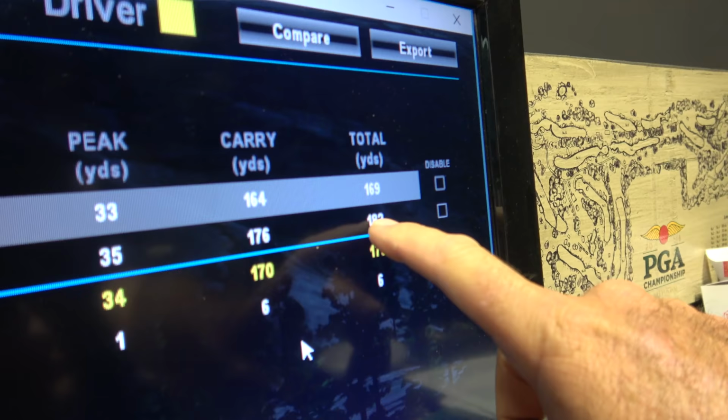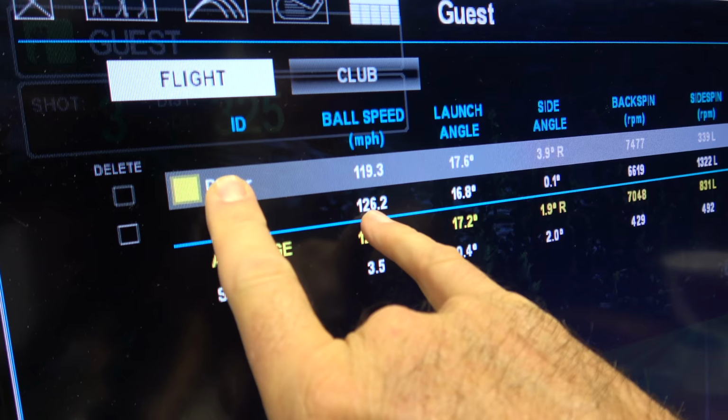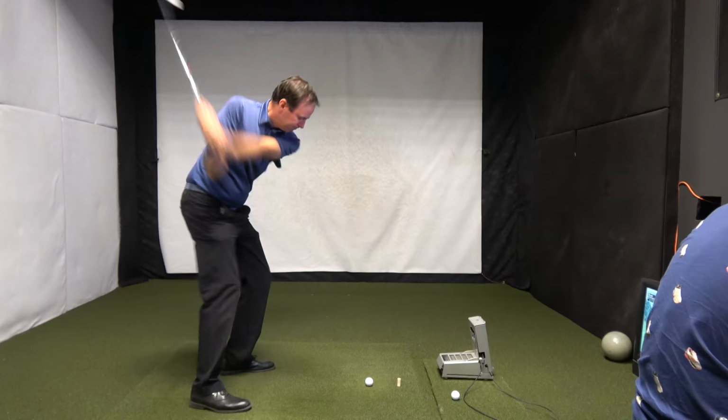13 yards difference. That's gonna come from the ball speed, 126 with the Pro V and 119 with the other one. So you lose 7 miles an hour. That's probably about what I'd expect. Maybe a club and a half difference. We're gonna do it again and just see, so we have a couple sample sizes, but that's about what I thought. 3 times with the TopGolf ball, 3 times with the Pro V1X.